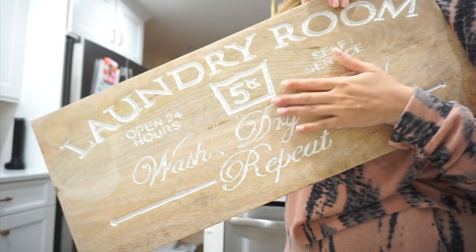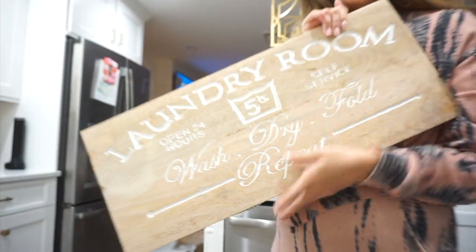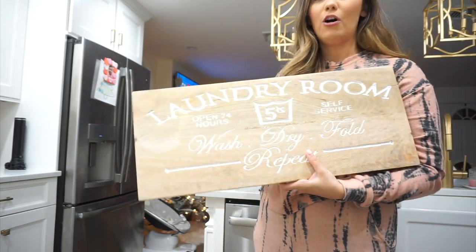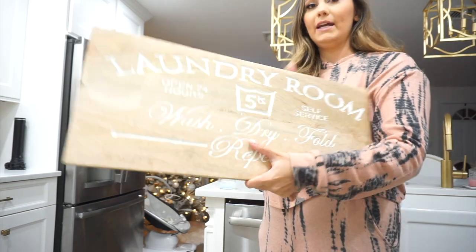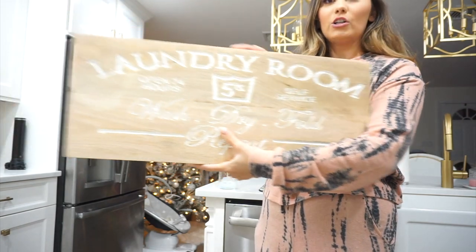But I love that it has this soft light wood detail, and then the white is kind of engraved into this whole sign. It's very heavy duty and strong. You could hang it if you want to, but instead of hanging it, I think I'm gonna have Mike just add a little hole back here and wall mount it so it looks more flush.